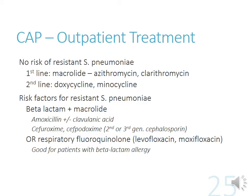So certainly levofloxacin, moxifloxacin fall in that category. And that might be good for patients who have a legitimate beta-lactam allergy. You don't want to give cephalosporins or penicillins too. So that kind of makes sense. So you'd use a macrolide plus one of those, either a beta-lactam or a respiratory fluoroquinolone. Preferentially, you want to use the beta-lactam though, due to resistance concerns.